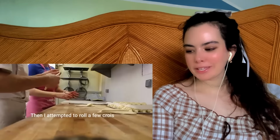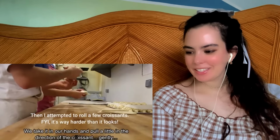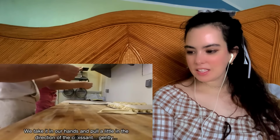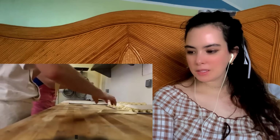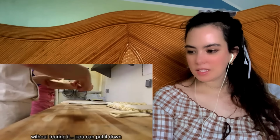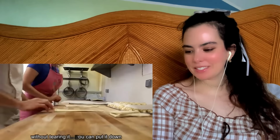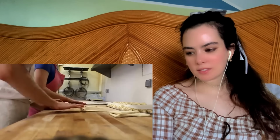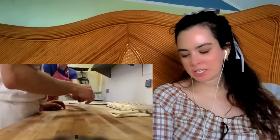Everything looks so, like, perfect. Donc on prend la main, on va tirer un petit peu vers le sens du croissant, voilà, tout doucement, voilà, sans le craquer. Voilà, tu peux le poser. It looks like a pizza slice. Yeah, I think it makes it look so incredibly easy, but I don't think it's that easy as he's making it look.